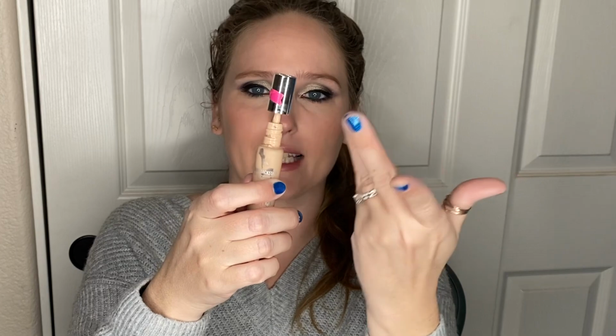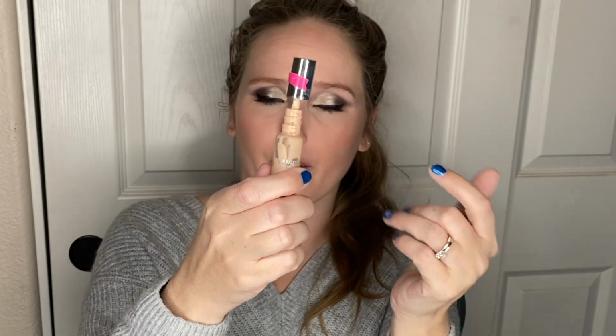A couple of things about this. The reason it's in my Project Pan is that I hate the packaging, and I only hate the packaging because it oozes out and it just gets filthy. You can't travel with it. I made that mistake once and it did not travel well. Let's just put it that way.